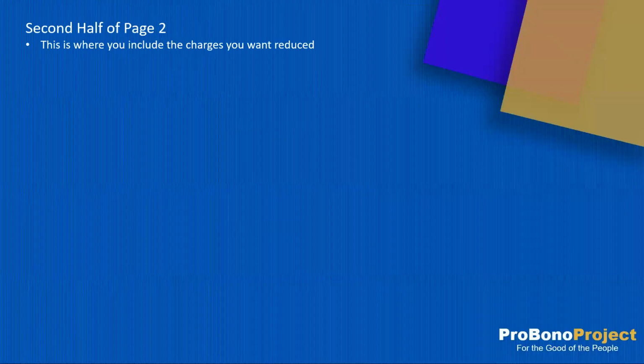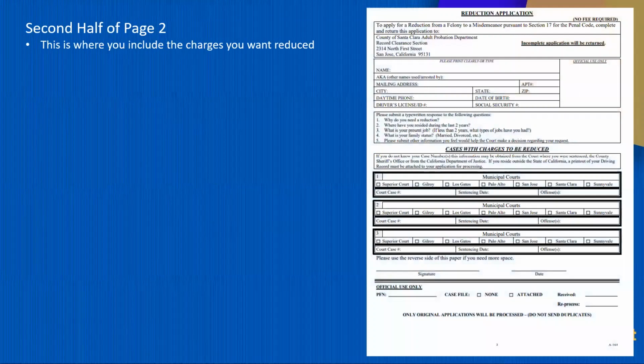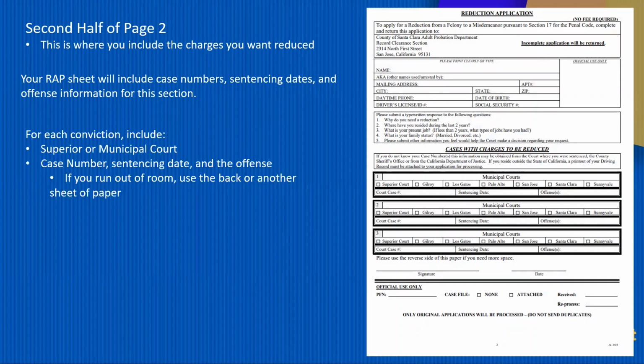The second half of the reduction application is where you include the charges you would like to have reduced. Again, your rap sheet will include the case numbers, sentencing dates, and offense information needed to completely fill out this part of the application. For each conviction you wish to have cleared out, fill out whether it was in Superior or Municipal Court. If it was in Superior Court, check that box, and then check the box next to Santa Clara. If the conviction was in Municipal Court, check the city of the municipal court where the conviction occurred.